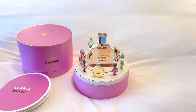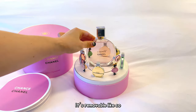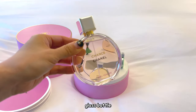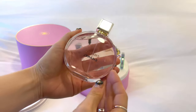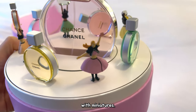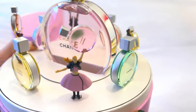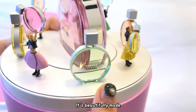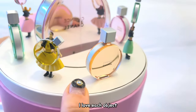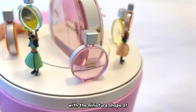And there are the items. It contains a 100 ml Chanel Chance perfume. It's removable, like so, in this beautiful glass bottle. Let me get closer to this detailed figure with a miniature. It's beautifully made and very detailed. I love each object with the miniature shapes of Chanel's perfumes.